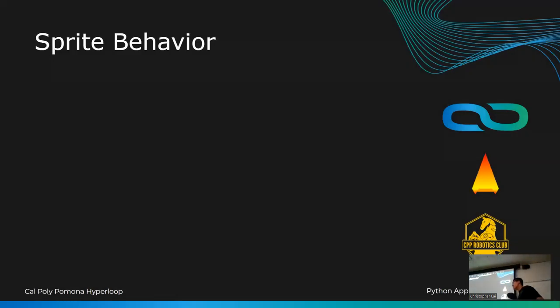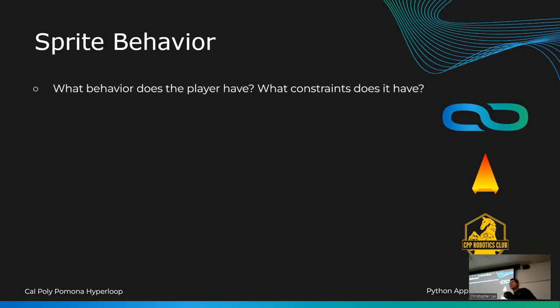Sprite behavior. Something else we need to consider is how things move, and that's where we're moving into. What behavior does the player have, and what constraints does it have? Yep, that's a good one. If they hit the enemies, they'll die. Anything else? Move left and right and fire. Good. So the player can only move on the x-axis, does not move on the y-axis, and I like the answer, if it hits the enemy, it'll die.